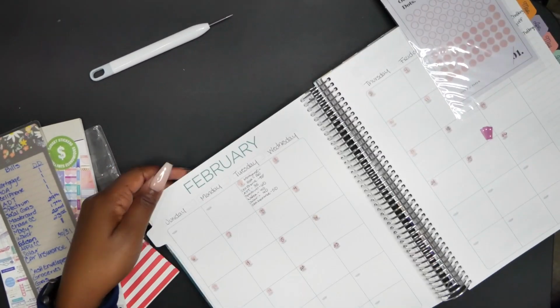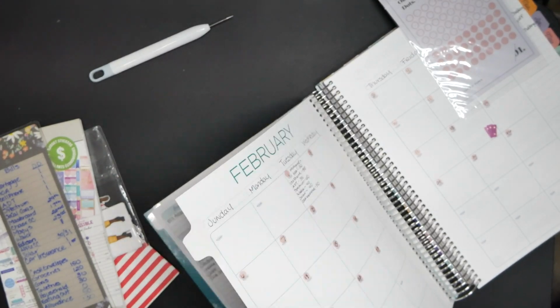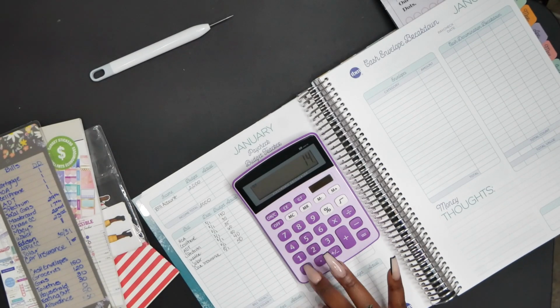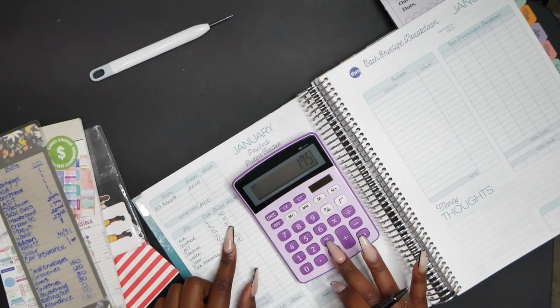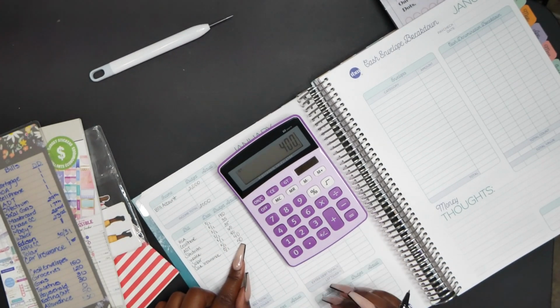And this section here is where I break down the actual budget in detail, and I have it sectioned out from my bills to my cash envelopes expenses to my sinking funds, extra debt, and extra savings. Now let's go ahead and get into the details.